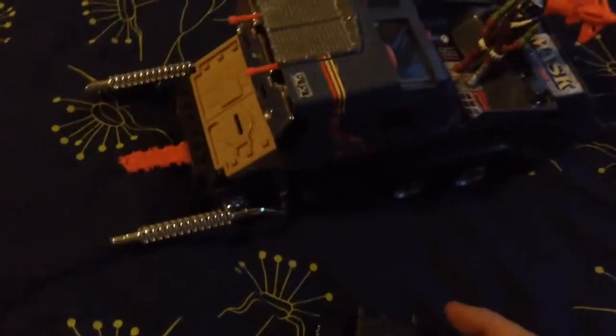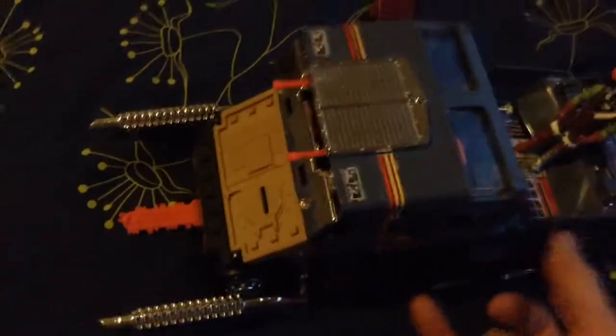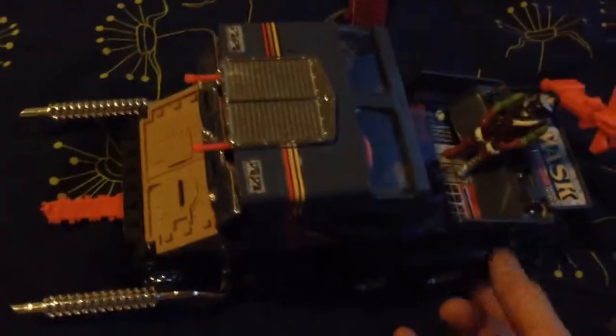It could take on Bulldoze here, and it's got manoeuvrability, of course, which Rhino wouldn't as a whole vehicle. But anyway, here you have one of my favourites of all time, Bulldoze.